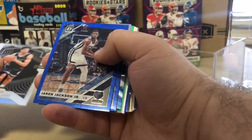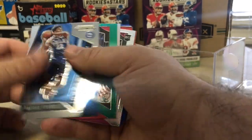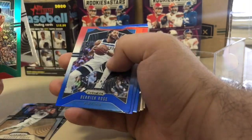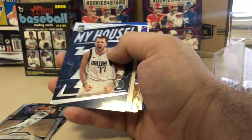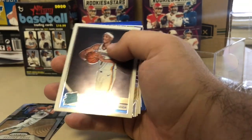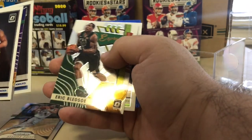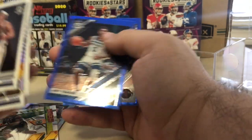Rookie card, Brandon Clark, Jaren Jackson, Tim Hardaway Blue Wave, or whatever they're called, Kyle Lowry Green, Kevin Porter Jr. rookie, Red, White, and Blues of Derrick Rose, Andre Robinson, Luke Kennard, My House Luka, Beasley rated rookie, Devin Booker Purple, Ignis, Jared Culver, and then Blue Waves of Teague and Westbrook.